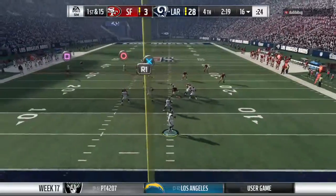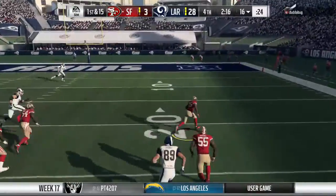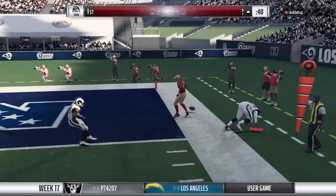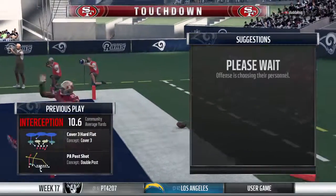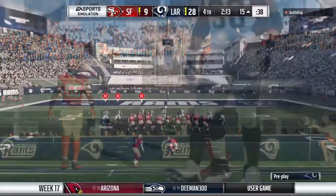They go play action here on first down. And he fires one that's intercepted. Picked off by the former first-rounder Jimmy Ward. And into the end zone, a pick 6 for the 49er D as they score the touchdown.